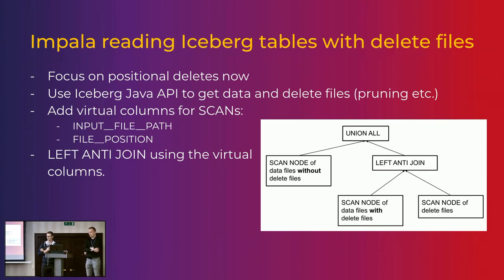But how does it join? Please note that the positional delete files contain a file path and a position. So then you can enrich the data file scan with new virtual columns for the file path and the position. And then you can left anti-join these. The left anti-join condition will be on the new virtual columns coming from the left and the actual columns coming from the right.